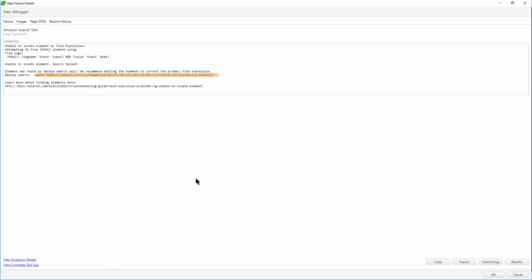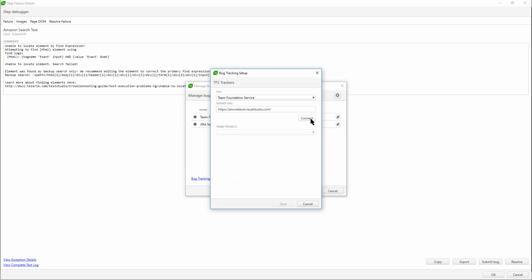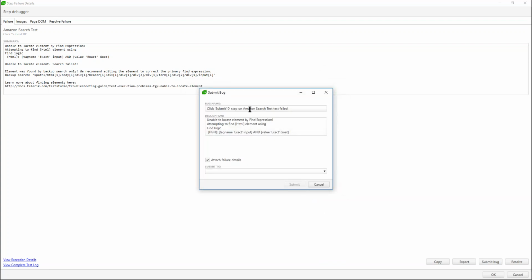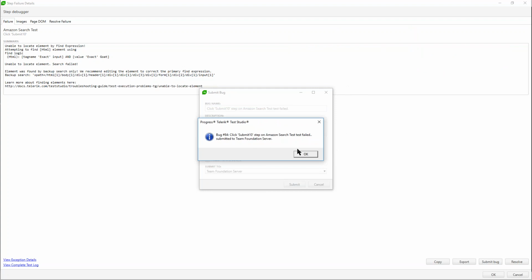Before we jump out of this, I do wanna jump back here and show you that you do have the ability to copy, export, and submit bugs. So if this is a test issue that I need help with, I can easily submit this directly into Azure DevOps. This is a one-time setup that I'm going through, but we'll jump through it real quickly. Once we have that on the project, we don't have to do that again. But now here I can have it submit the bug for me. It's going to attach the failure details for me. We'll push this directly into Azure. We should get a response back here momentarily with which bug was created, and we did. Bug number 84 was just submitted.